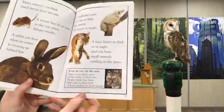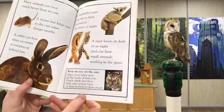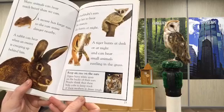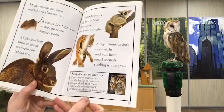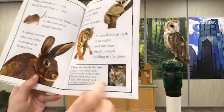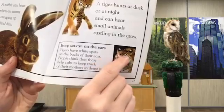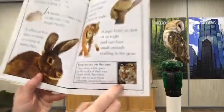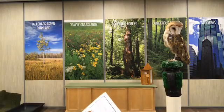Here's a note that says, keep an eye on the ears. Tigers have white spots on the backs of their ears. People think that these might help cubs to keep track of their mothers in dense jungle. So these big white spots on the ears maybe will help the babies keep track of where their parents are. But who knows? Some interesting research to be done, maybe.